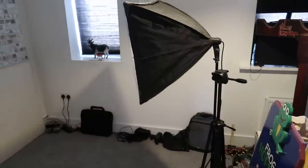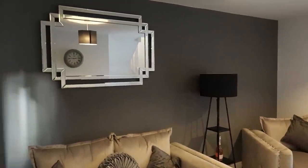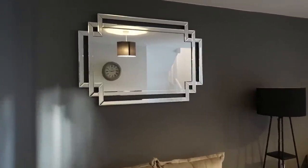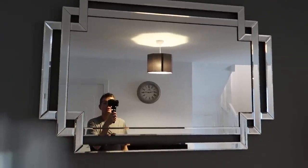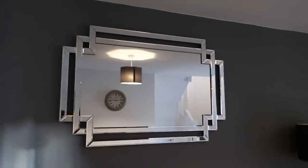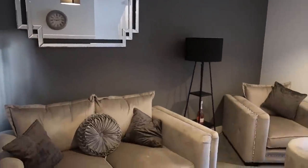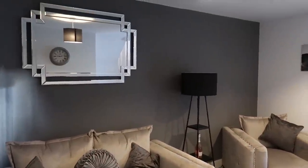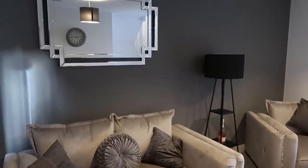Right, downstairs now to show you one final thing. Just here in the living room, we've actually got the mirror up now. I bought this one from The Range, and I've had it for quite a while, just not had a chance to put it up yet. So there you go. Got the nice mirror up just there on the wall. Kind of Art Deco style. It's nice, that is. I really do like it. I think it just looks great on the wall. Obviously, we've got the canvas on that wall there. And that means the living room is all done.